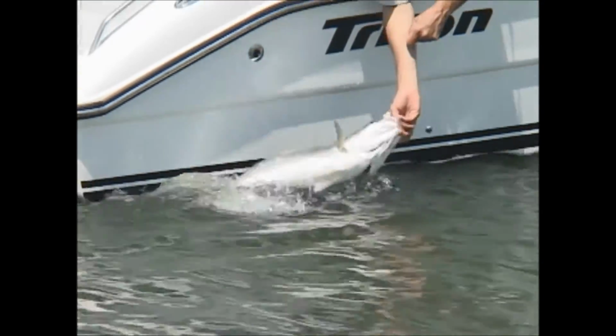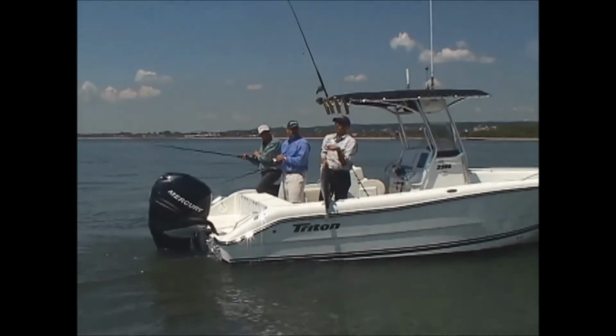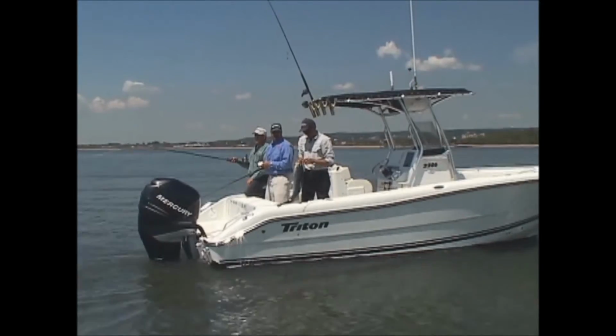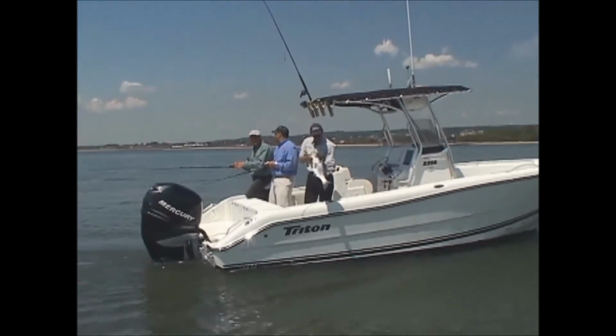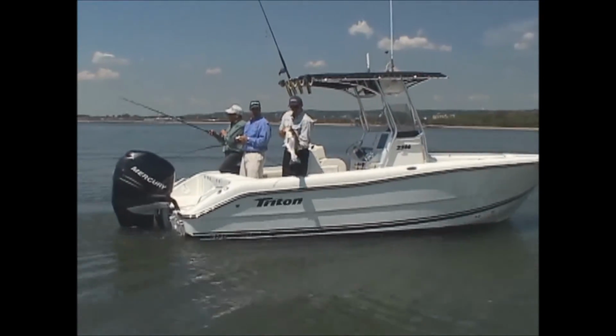Andy, were you dropping that one back when he hit, or what were you doing? I was actually bouncing it back in the current, and all of a sudden just felt this little bit of a pickup, gave it a little more, and the fish was on. Okay. Well, things like that are important, because some days you can keep a bait stationary in one spot, and some days you want them to float back a little. Exactly.